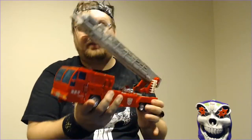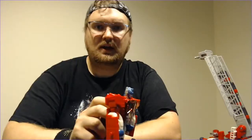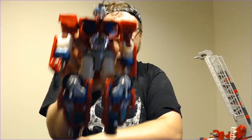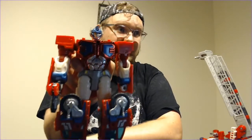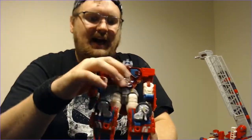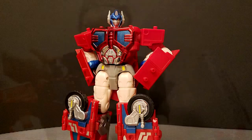So, first we're going to get into the standard mode. And then here we have the base robot of Optimus Prime, or rather Fire Convoy, who I was holding too high. So as you can see, lots of chrome detail. His entire chest is chrome. His eyes are more of a copper chrome detail going on.